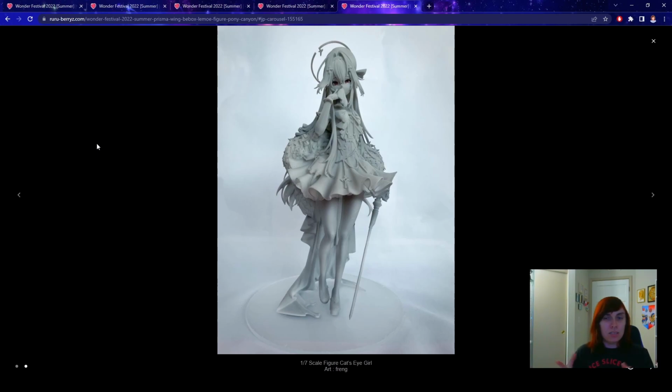All right, now we have a Lemoe figure. Again, another maybe new manufacturer. Not sure I've ever heard of them. So this is called the 1/7 scale Cat's Eye Girl, and it looks like it's based on some artwork by an artist named Frang. I'm not sure what the artwork looks like. I don't know that I've seen anything with this figure next to the artwork like I have with some of the rest.